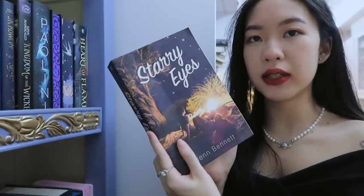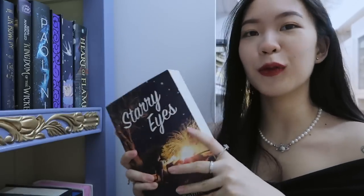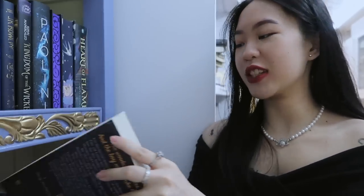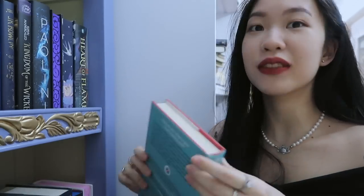So we have Starry Eyes by Jen Bennett. It's not my favorite, but it's cute. It's a cute, well-written, light-hearted romance, which is so nice to read in the summertime, because I think this book is based around camping, and then she gets lost in the jungle with the boy, and basically they try to survive in the wilderness together, and obviously things happen.